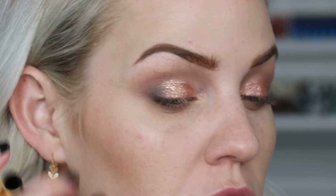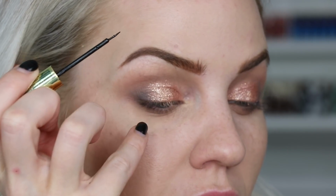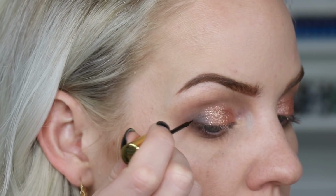super easy to apply. My tip: I've got my mirror right here, so I'm holding it down here and looking down into it. It's going to make applying liner so much easier when you're looking down, because you can still see your lid, but your lashes aren't in the way. It makes it a whole heck of a lot easier.